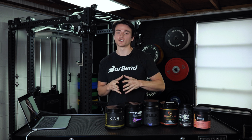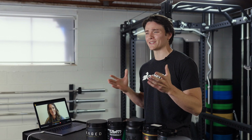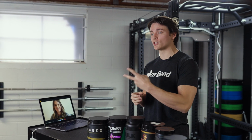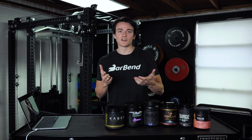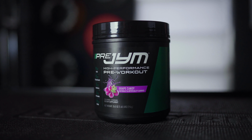There's a couple more things I want to touch on. First one being there's 10 different flavors for you to select from. That's really nice. We all like variety. Everybody has different taste bud preferences. So there's a very good chance you're gonna find one that you like, but there's also 2 different purchasing options. You can spend about 45 bucks for 20 servings or about 55 bucks for 30 servings. It kind of just depends on how much you want. So there it is, y'all. The best with BCAAs goes to Jym Pre-Jym.